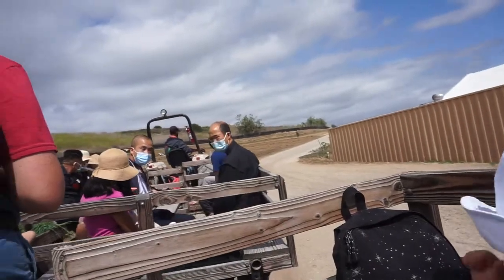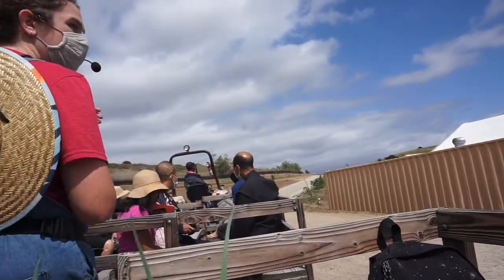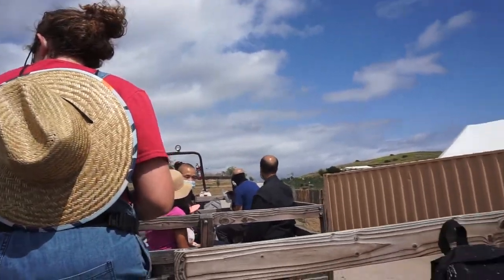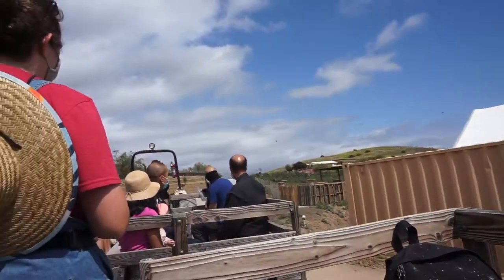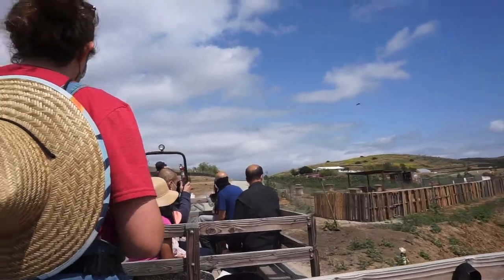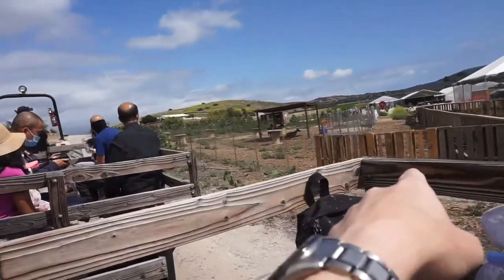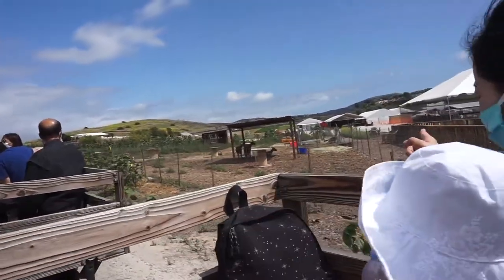There we go. Did you guys know you were picking a vegetable today too, or was it a surprise? Surprise. Oh, awesome. I'm so glad. It's always nice to get a little bonus item. Sometimes, depending on what time you come, there's always a possibility of getting a bonus item. It just kind of depends on crop availability.